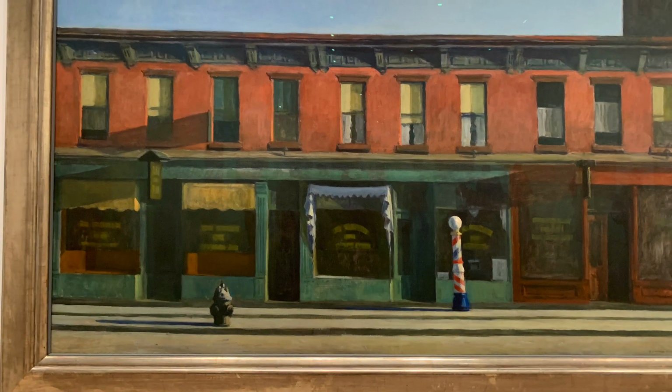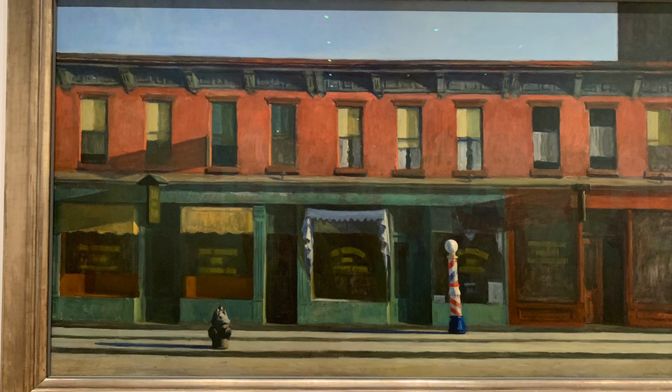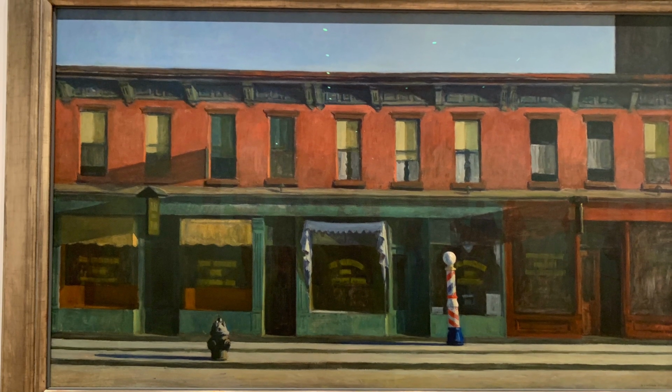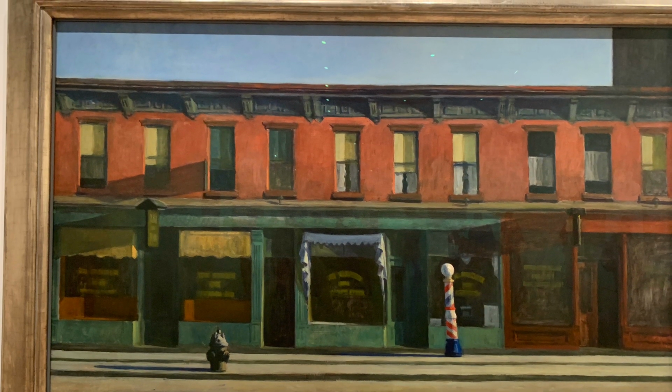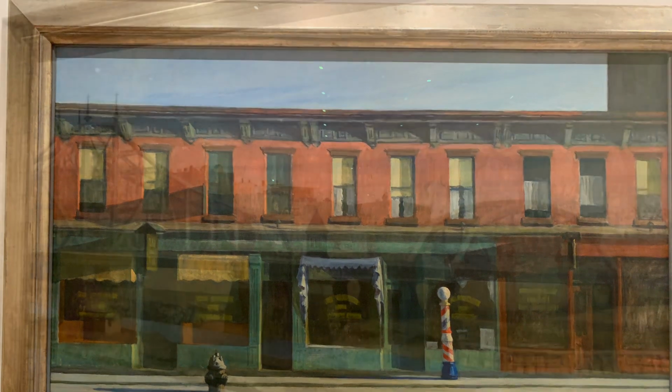Here's one of my favorite paintings coming up. Pause that if you want to read about it. Early Sunday Morning. Look at this painting, guys. Again, probably Greenwich Village. This was one of the paintings that was already at the Whitney. They've had this painting there for quite a while. Look at that light. You just know it's morning.